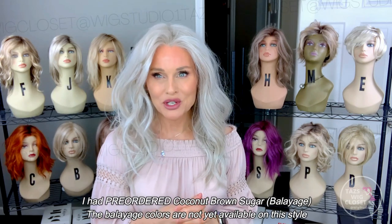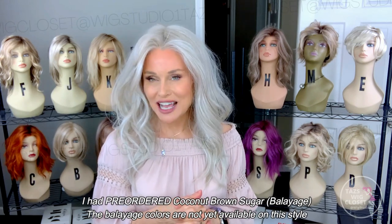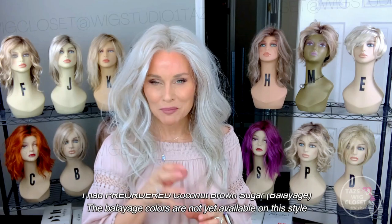Live chat. Peerless is a new long wavy style coming out of the Cafe collection by Belle Tress, and it features a curtain bang and a center part. But before we go there, I want to talk about this color.